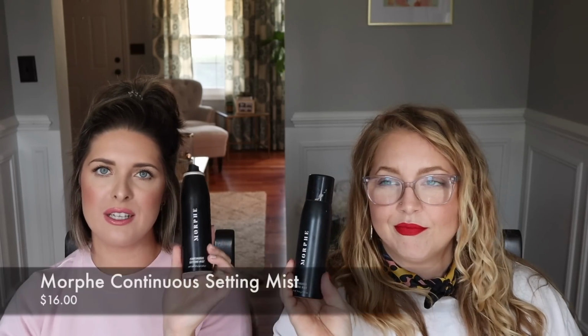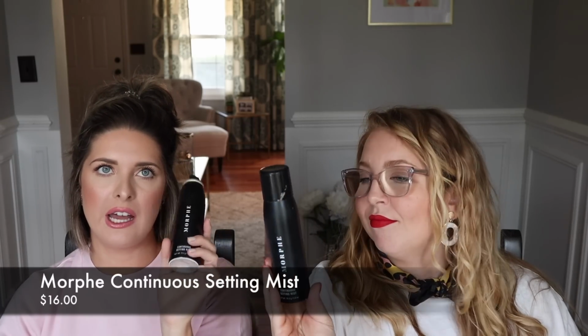Morphe Continuous Setting Mist. It's my favorite setting spray at the moment. I love it so much. I have one that I'm working through. Will I try a different brand? Probably. But it's so good. The mister literally says it's a micro fine mist, and I 100% agree with that.